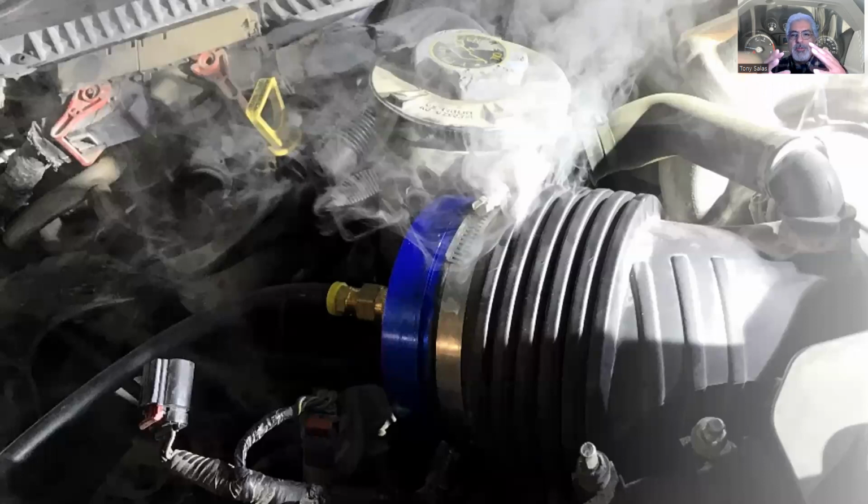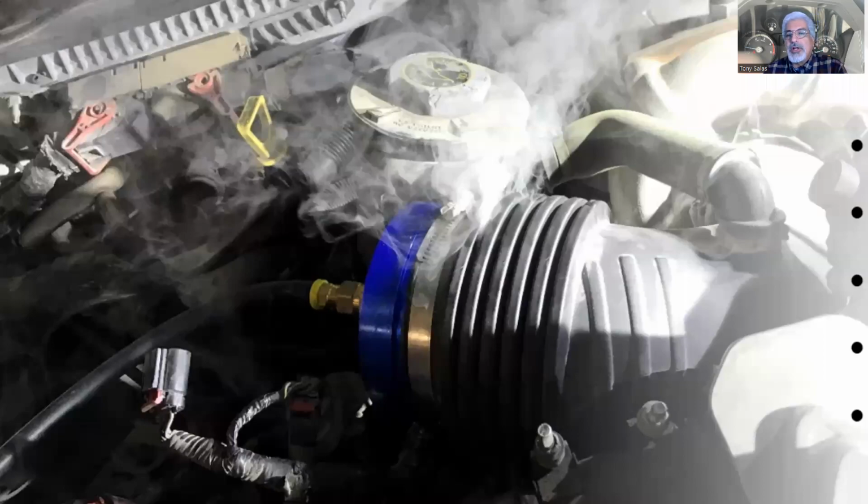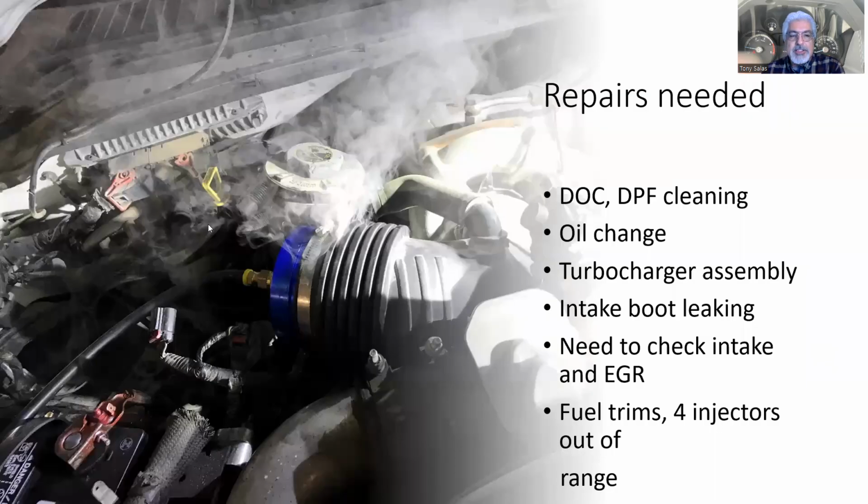In other words, since the boot was broken, the mass airflow sensor was not reading correctly. So therefore, in essence, we suspect that the truck was overfueling. And since it was overfueling, it was creating massively more soot, more issues, which in turn clogged the DPF. So we had to replace that intake boot too as well.